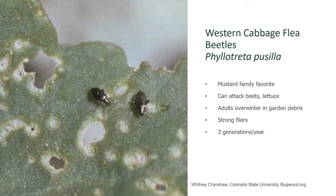The western cabbage flea beetle is the one that attacks our mustard family plants, such as our cabbages, beets, lettuce, broccolis, or kales. They attack these plants en masse, and they can cause a lot of damage. The adults will overwinter in garden debris, and they're strong flyers. So even if you rotate your crops and put them in a different area next year, these flea beetles, once they've emerged for the season, will be able to find them. There are 3 generations per year, so in general, you're always going to have pressure from this kind of flea beetle if you plant the cabbages or the broccolis or beets and that type of thing.